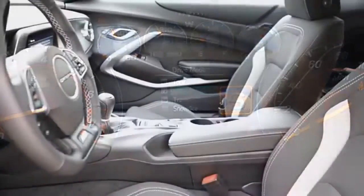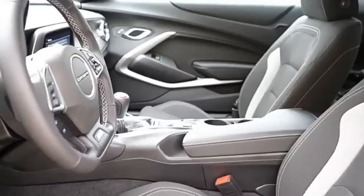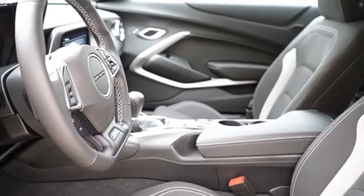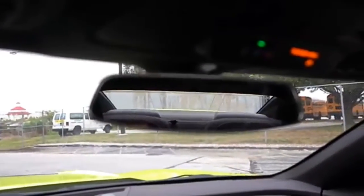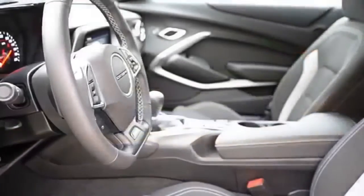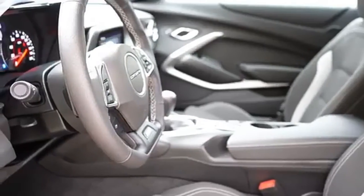Touching on overall interior quality, really the 1SS is basically a driver's car. It is pretty basic, not a bad thing. I do like the frameless rear view mirror. You're also getting LED interior lighting up on the roof as well. But if you really wanted some added amenities, go with the 2SS trim level.